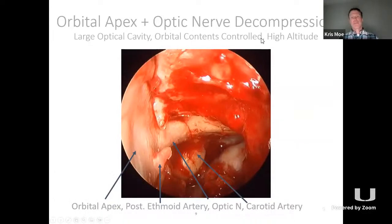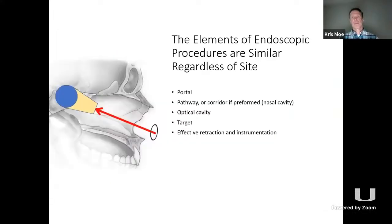Here's an example of doing an orbital apex and optic nerve decompression. You can see the optical cavity. You can see when performing endoscopy through the orbit and through the posterior ethmoid sinuses. So you can see the apex, the ethmoid artery, and the carotid artery very nicely. So this gives you superb viewing.